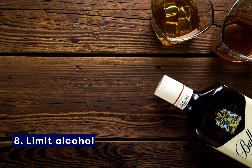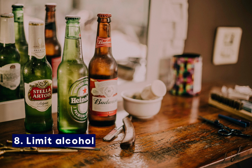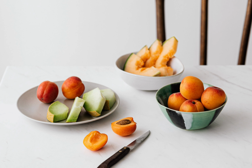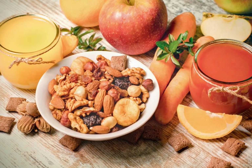8. Limit alcohol if possible. Limit or avoid alcohol during the detox period, as it can strain the liver. Remember, a balanced and sustainable approach to a healthy lifestyle is more beneficial than short-term detoxes.